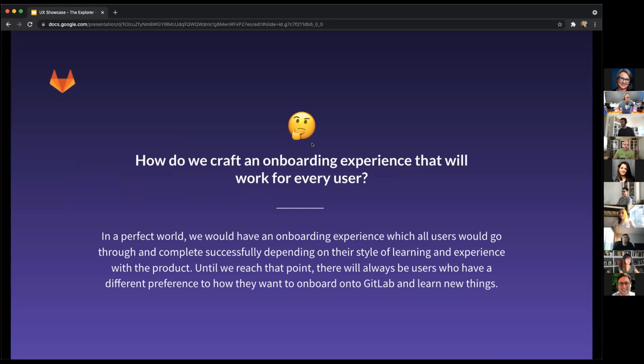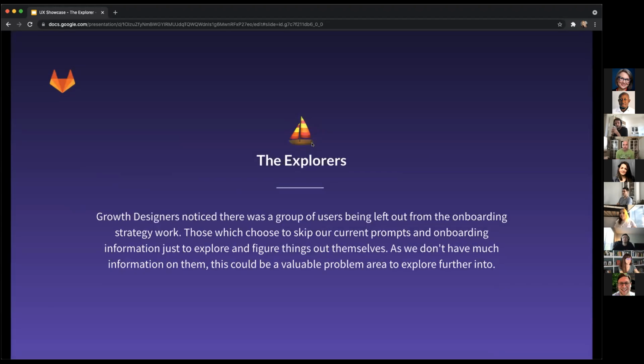And in a perfect world, we'd have a customized onboarding experience which all users would go through that really matches their learning models and the way they like to learn. Until we reach that point, there will always be a few users who prefer to learn things in a different way and want to onboard to GitLab slightly differently than we have set up. And on the growth team, we've dubbed these people the explorers.